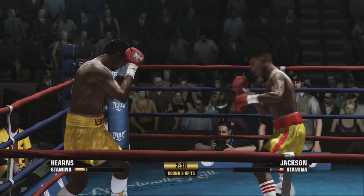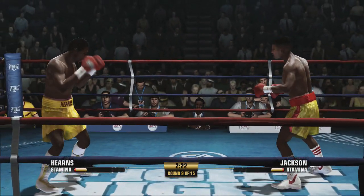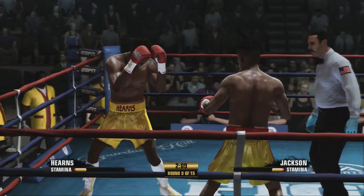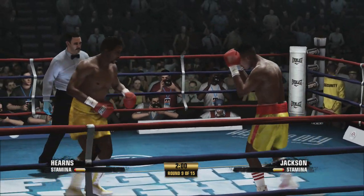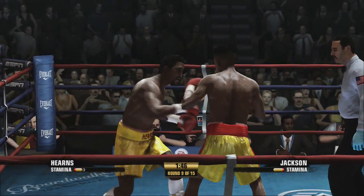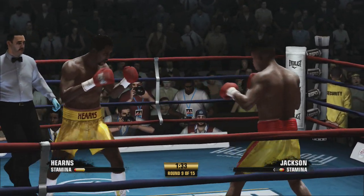Able to show you his blocking ability. Looking good. Strike after catching one by Jackson. That's okay. That's all right. Now pay him back. Go pay him back. Right back at him with a left hand. Halfway through the ninth round.